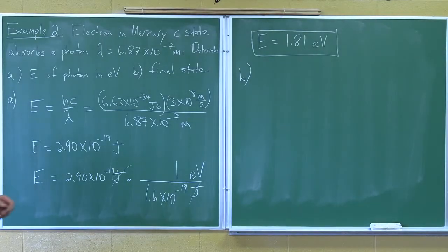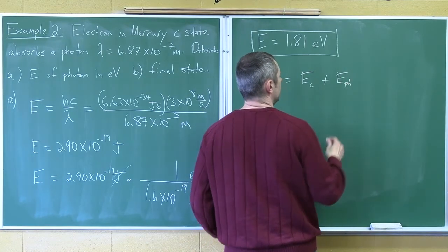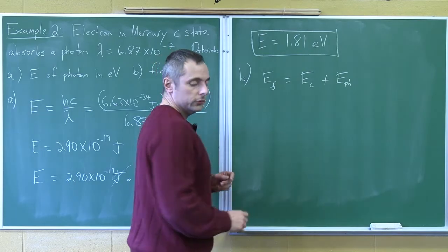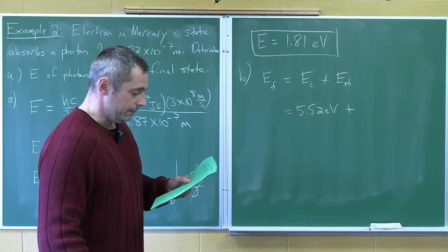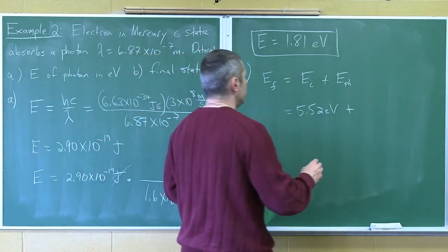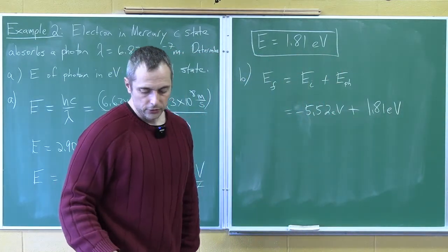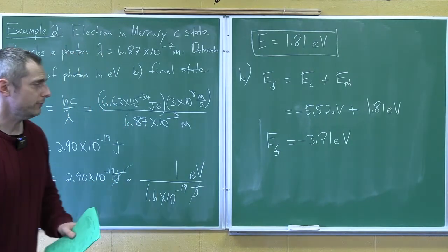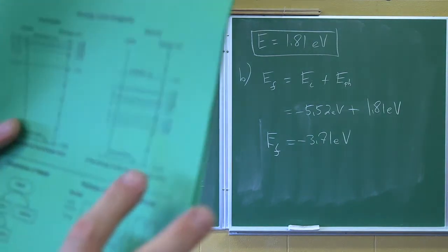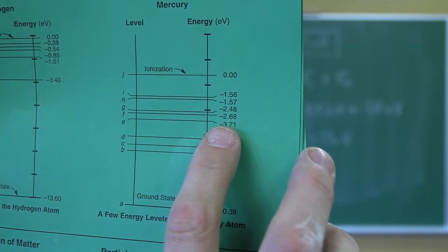So we could write that as a formula: the final energy is the initial energy plus the energy of the photon, because it's going to bump up when it gets absorbed. As I said, the initial energy in the C state was negative 5.52 eV, and the photon energy was 1.81. When you punch that on a calculator, you get negative 3.71. Well, that's not the answer because they asked for the final state, not the final energy. So now we look at the energy level diagram. It started here, and then it jumped to negative 3.71, which is right here, the E state. So that's the answer. It went into the E state.